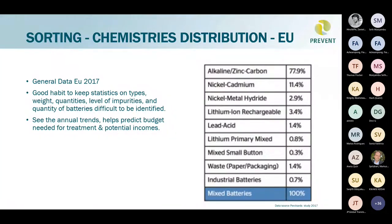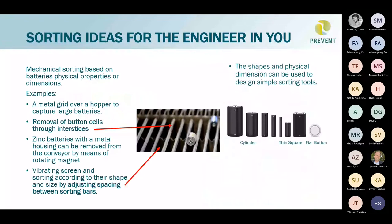Some sorting ideas for the engineer in you, if eventually you want to develop something that makes you more performant. This is what I talked about previously, mechanical sorting based on the battery physical property. If you install this kind of grid system, you can then catch the button cell batteries. And if you make the interstices larger, then you can eventually get thinner batteries or a specific type of battery. So it's interesting. It could help you to gain some time on the sorting process.